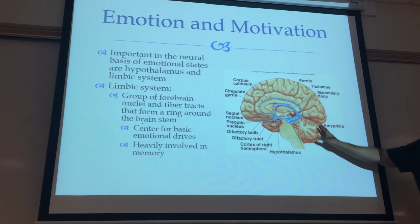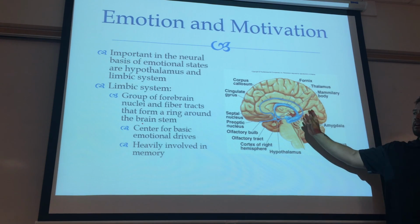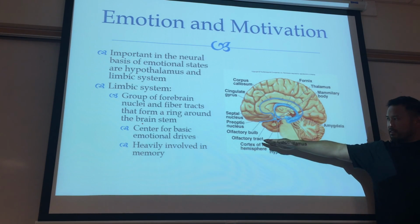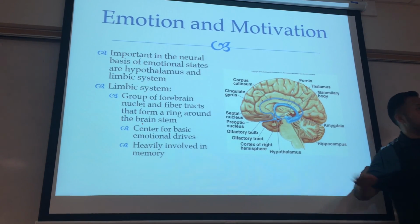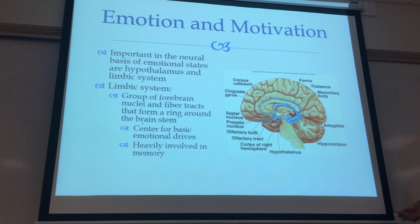So these are all the things you were sharing with me that are tied in. And you'll learn that the olfactory sense skips some of the pathways that we're going to see in our sensory lecture. It's all tied into that.